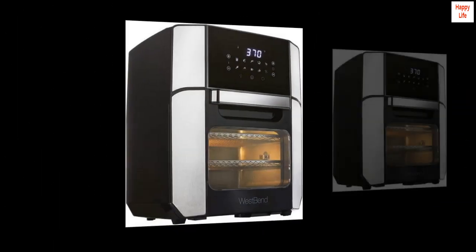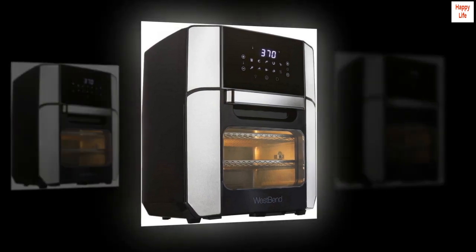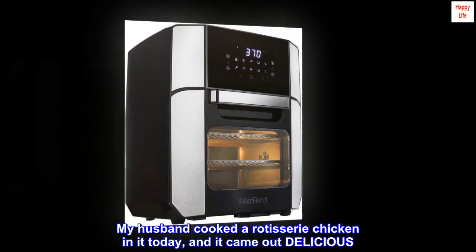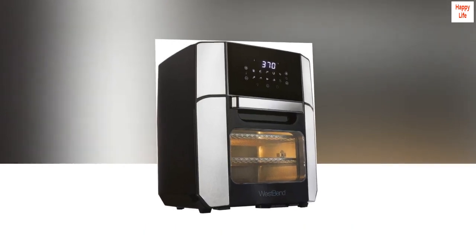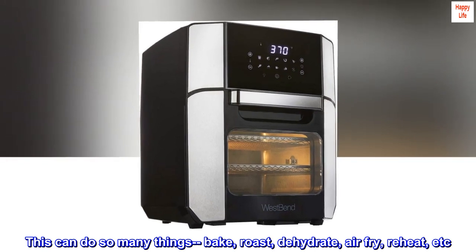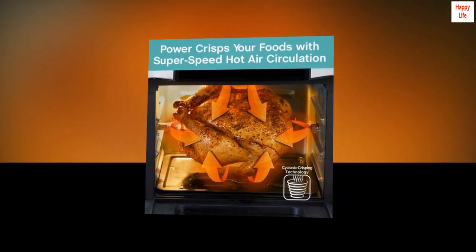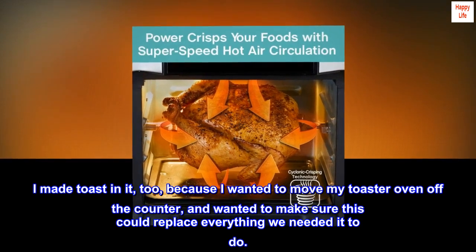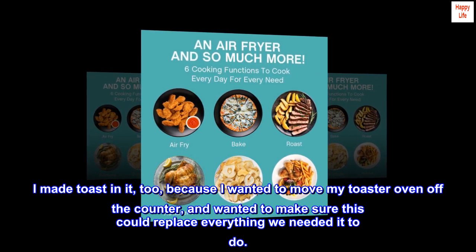Top reviews from the United States. Wow, I am really excited to have this. My husband cooked a rotisserie chicken in it today, and it came out delicious. This can do so many things: bake, roast, dehydrate, air fry, reheat, etc. I made toast in it, too, because I wanted to move my toaster oven off the counter, and wanted to make sure this could replace everything we needed it to do.